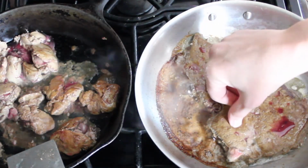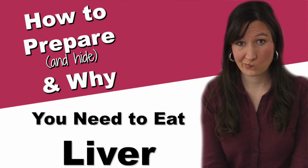We removed all the blood before we cook it. And the red stuff that you see coming out is the same as what's in steaks. I can't remember what it's called. I think it's albumin. But no, it's not blood. It is red, yes, but it's not blood that you're seeing come out of the liver as we cook it.